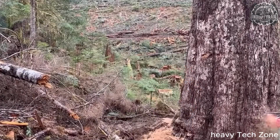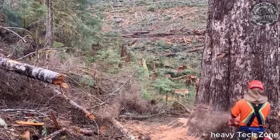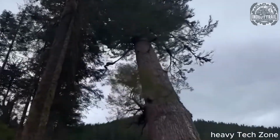This lumberjack is seriously impressive. He gives me total warrior vibes. The way he took down that massive 5-foot hemlock. Pure skill and experience. The sights and sounds were just incredible. You guys are gonna love this.